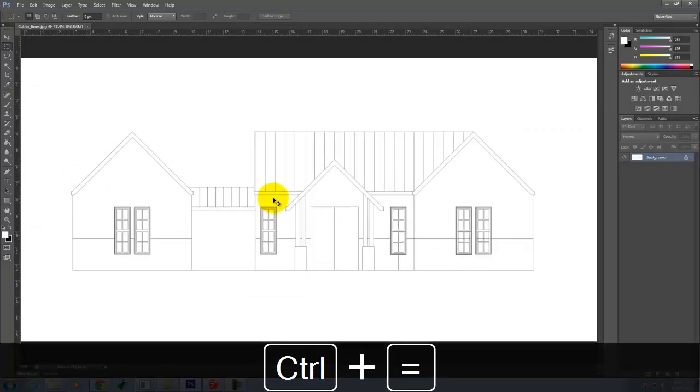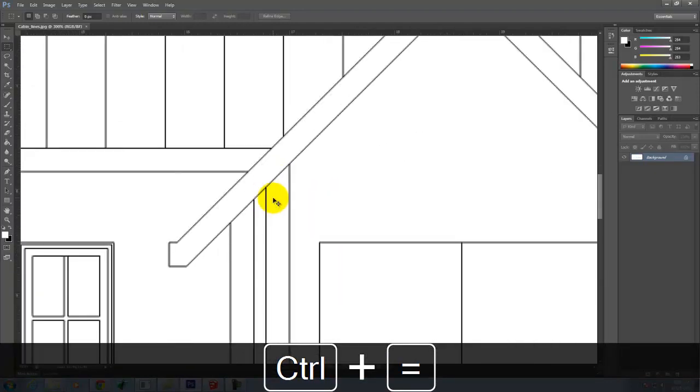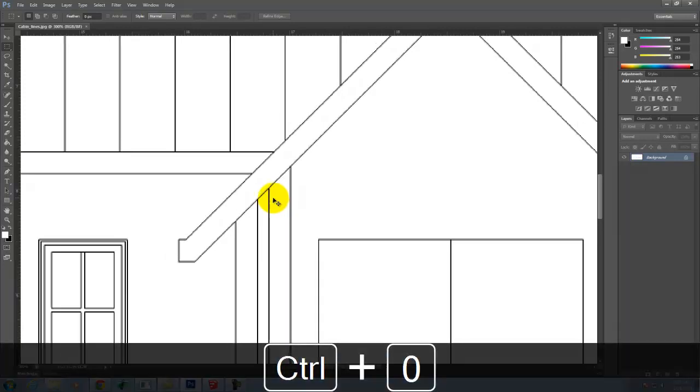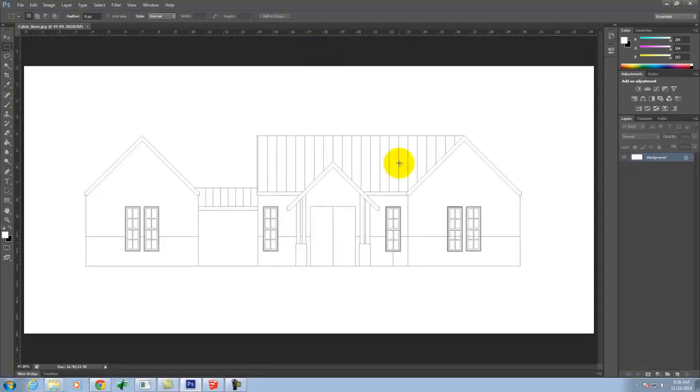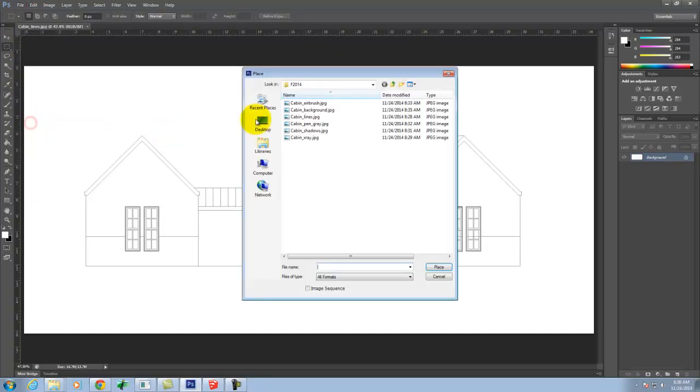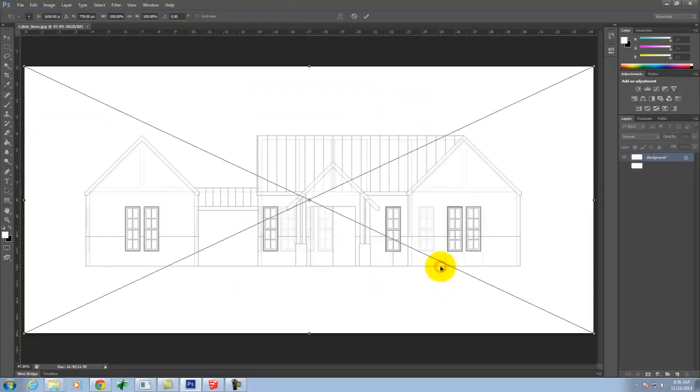If I zoom in a little bit, you can see that the lines are thinner than they were on my screen. That's part of the export process. So having them a little thinner isn't the worst thing in the world. I'll go to File and then Place, and I'm going to start bringing in each of these others. So we did the pen. Now we'll do the X-ray. I'll go ahead and place.